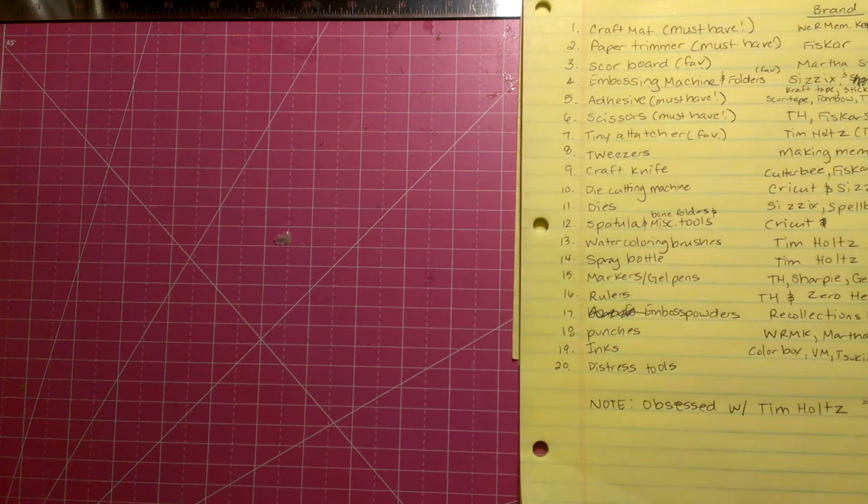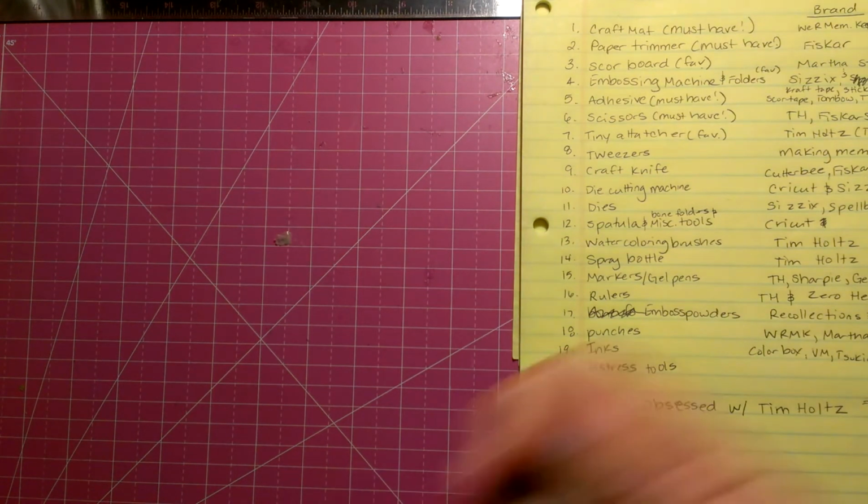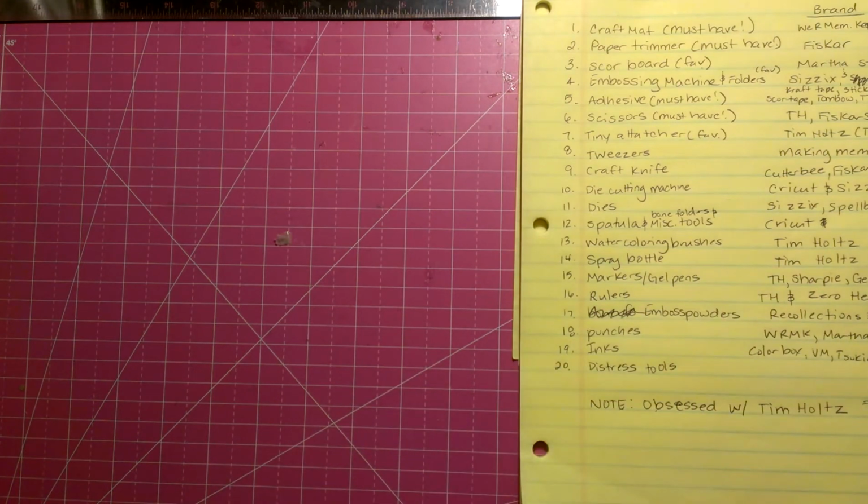So the next thing is dies. Or no, the next thing is a die cutting machine. I have a Cricut, and I also have a Big Kick Sizzix. Big Kick is probably one of the original die cutting machines, and it's also an embossing machine. It is really heavy, but it's old school. You crank it. They have ones that are electronic, but I'd rather not spend that much money. I mean, if I need to crank it, then I will, if it saves me money. I don't want to pick it up because it's too heavy.